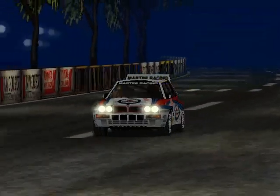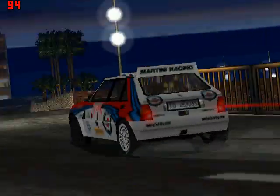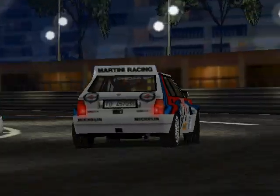Lancia Delta HF Integrale. Lancia was famous for competitive WRC cars in Group A from 1987 to 1991 and held the Manufacturers' Championship for those 5 years.